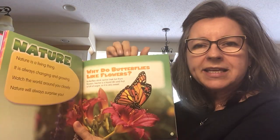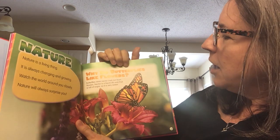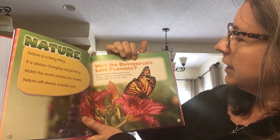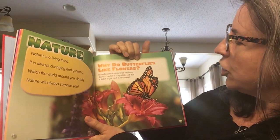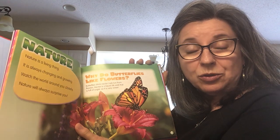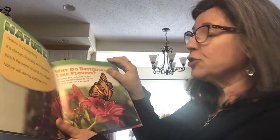Why do butterflies like flowers? Butterflies drink nectar from flowers. Nectar is a liquid that is full of sugar, so it is very sweet. And so that's what bees do too, but bees turn that nectar into honey.